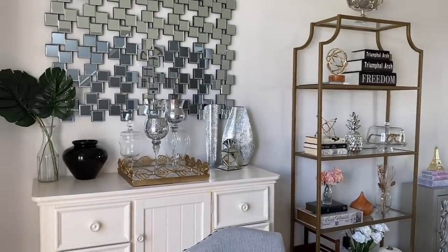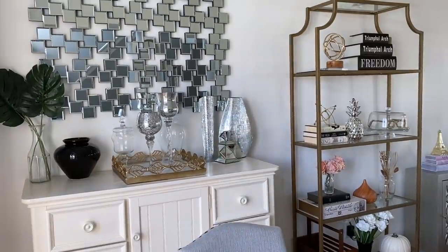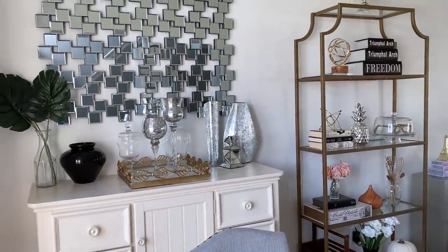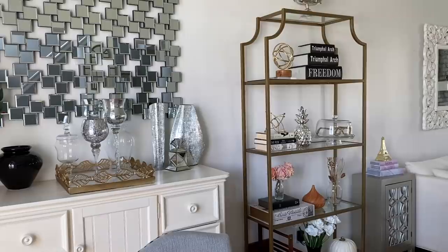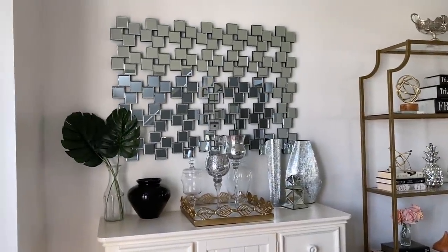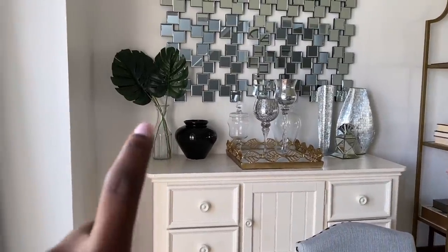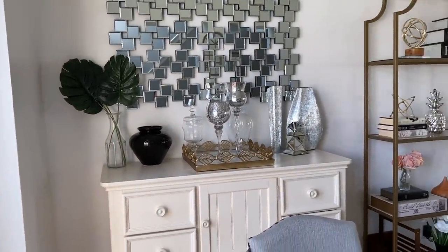And back to this area. As I was telling you, the reason I decided to leave those empty was because if I put anything else in there, I feel like it's gonna overpower everywhere. The shelf by itself is a statement. The mirror up there is a statement, so I just wanted to keep it simple, but I did want to put some greens there just to give the living room a little bit of life.